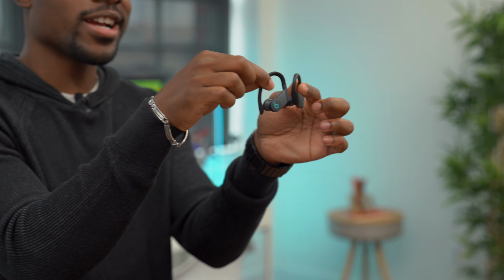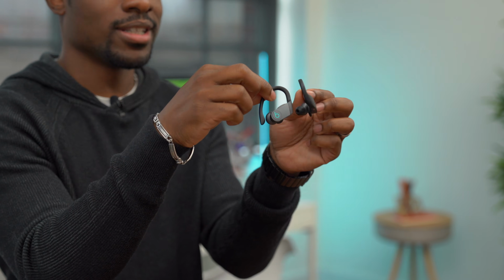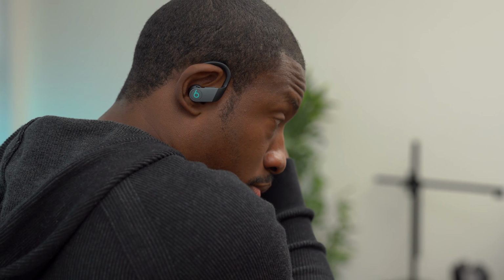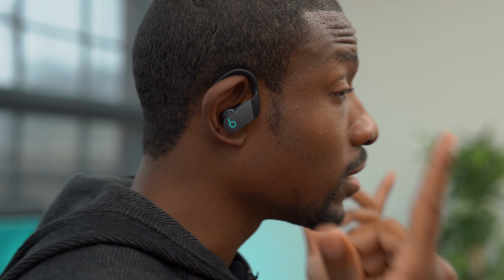But when it comes to these Powerbeats Pro right here, I gotta say, these are a good looking pair of earbuds. These particular ones have been customized by ColorWare. They look awesome, but overall, just the regular black ones, they look really good in the ear and they have a really nice overall design. And this is something that we're pretty used to seeing. We've got that over-ear hook design so that it stays in place with no problem. And we'll talk about comfort in a second, but for the most part, these are a good looking pair of earbuds.